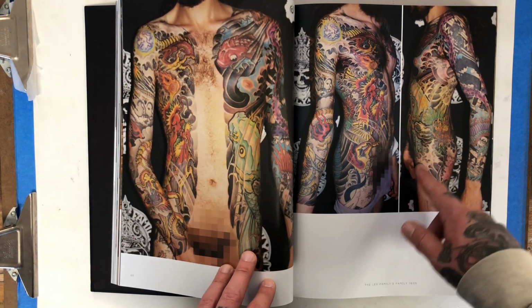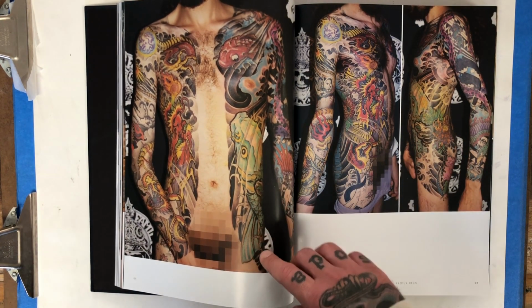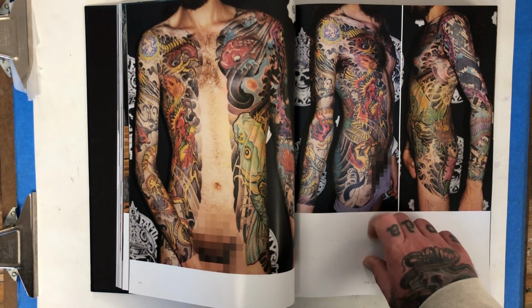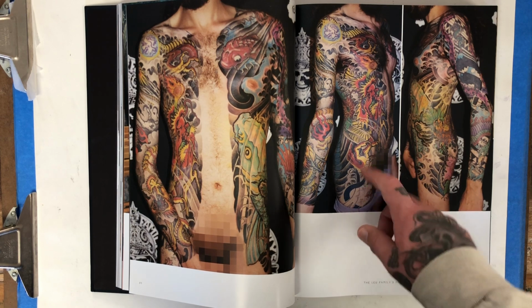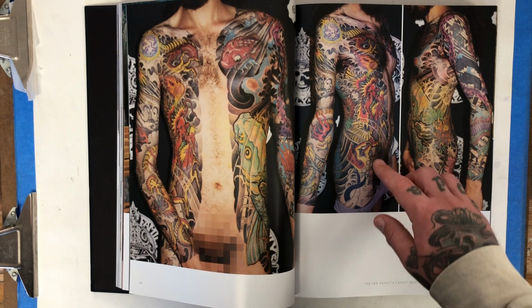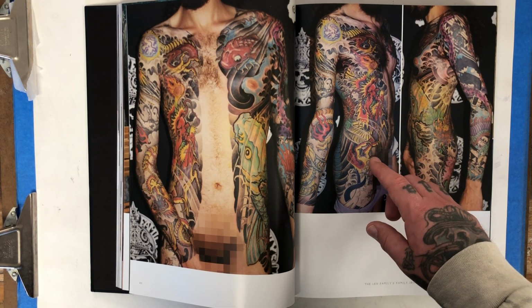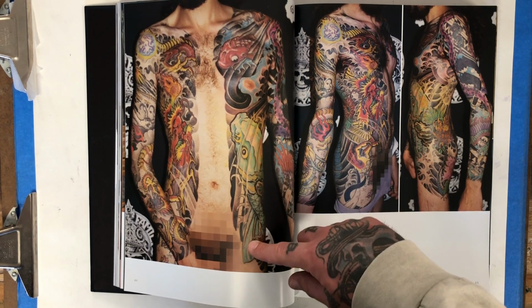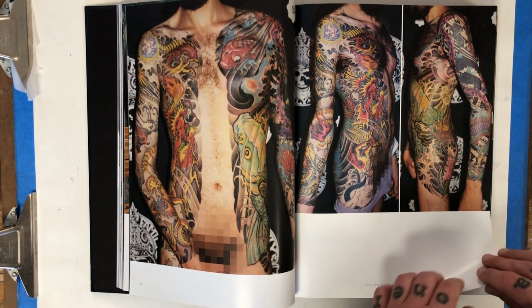Some more earlier Japanese stuff. Definitely has that early 90s, late 80s vibe. I remember seeing stuff from Eddie Deutsch and a lot of American guys a little later, like around maybe 92 to 94, looking like this, and I just thought it was so cool. It was just the coolest.